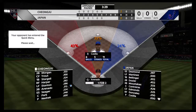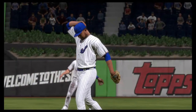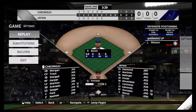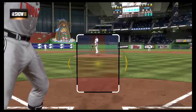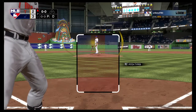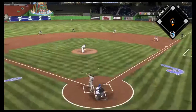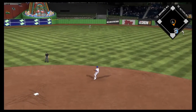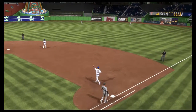Ready for another chance. Joaquin Benoit is on the mound from the bullpen now to start inning number 7. This thing's far from over, even though we're moving into the back end of this game. Only down by 1. All they need to do is get this leadoff guy, and they're an extra base hit away from tying this thing up.